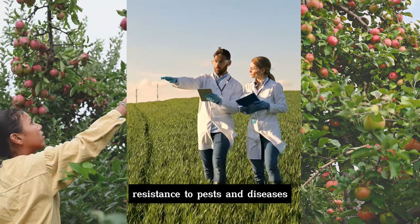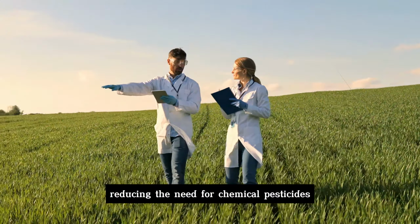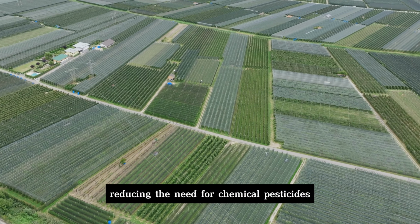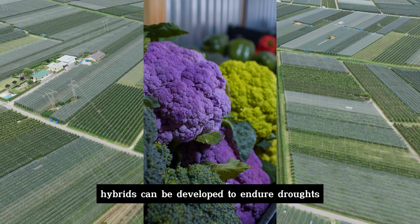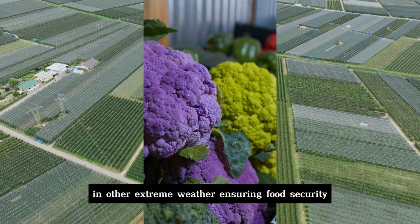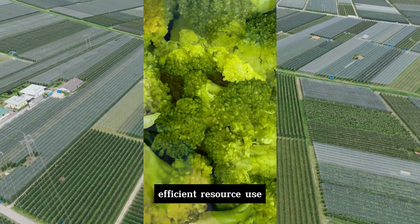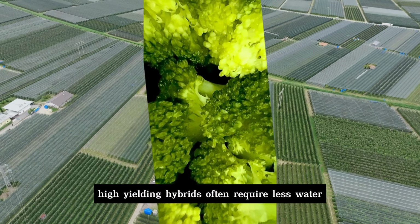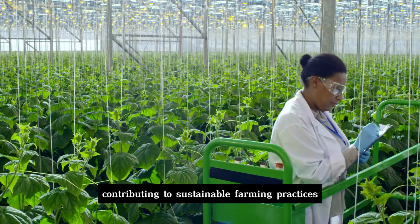Resistance to pests and diseases. Many hybrids are bred to withstand pests, reducing the need for chemical pesticides. Adaptability to climate change. Hybrids can be developed to endure droughts and other extreme weather, ensuring food security. Efficient resource use. High-yielding hybrids often require less water and fertilizer, contributing to sustainable farming practices.